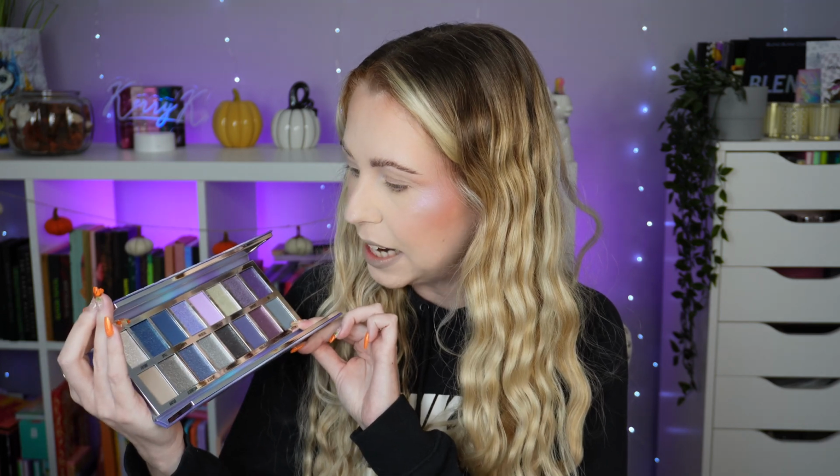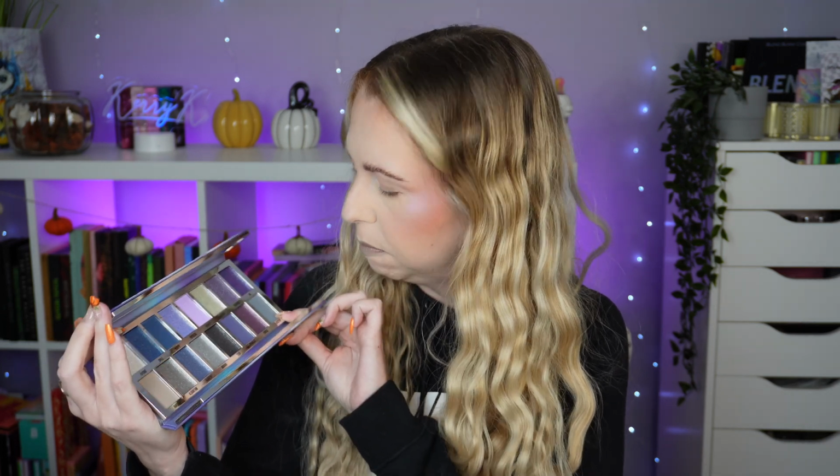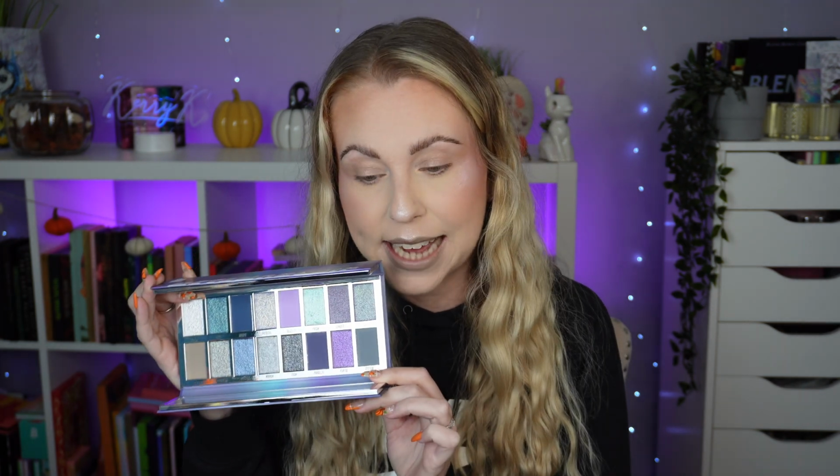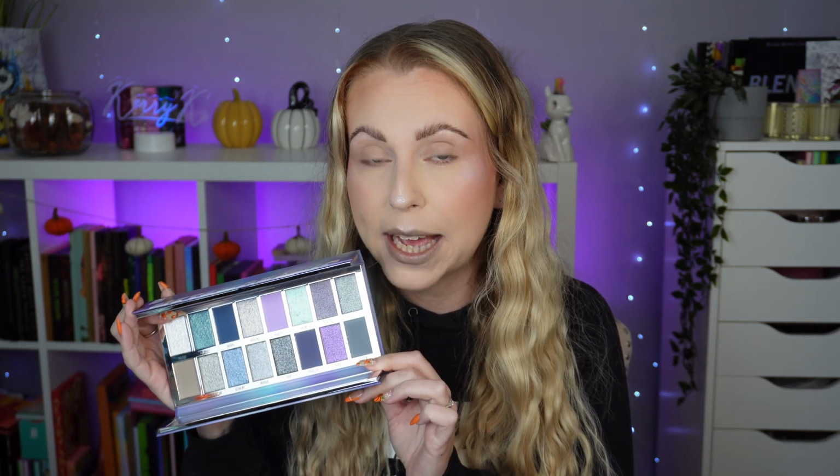We do have a deep matte, and we do have some lighter mattes. I wish there was a slightly lighter matte than the ones that we have in here, but we're going to play around with this today, see what we think, see if it is good Beauty Bay quality that I am used to, and see what these duochromes are like.